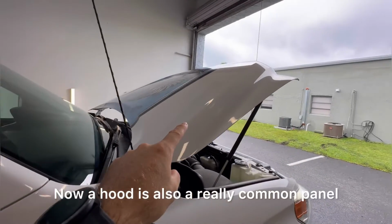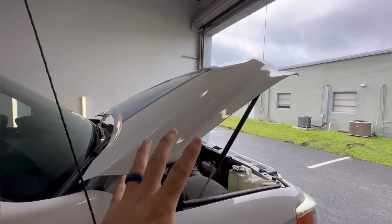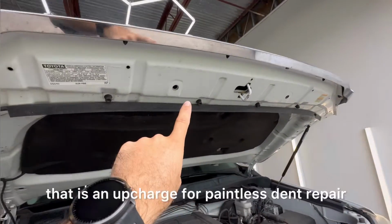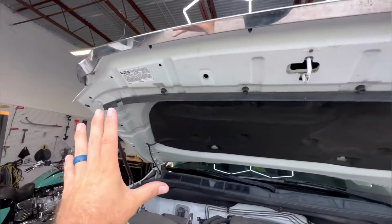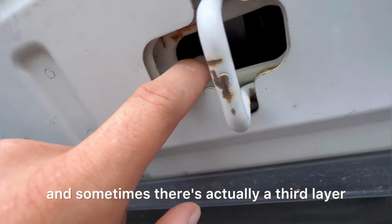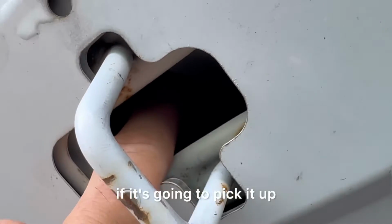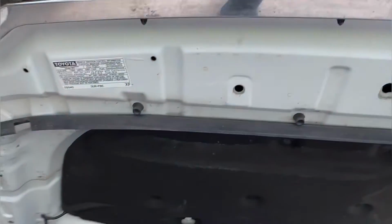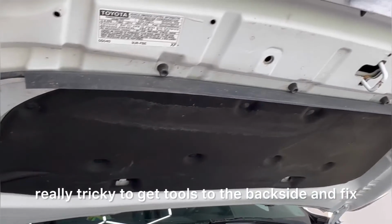Now, a hood is also a really common panel for all manufacturers to make out of aluminum. It's a big panel, so they try and save weight. And the next common thing that is an upcharge for paintless dent repair is gonna be the bracing of a hood. The whole bottom surface is really challenging to get into. And sometimes there's actually a third layer, which you can see right there. Sorry, I don't know if it's gonna pick it up. It's actually an additional brace that's glued to the outer skin. So these hoods can be really, really tricky to get tools to the backside and fix.